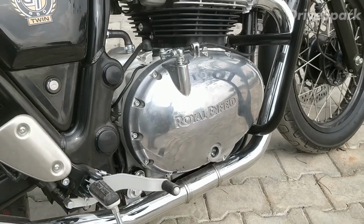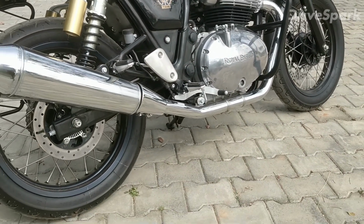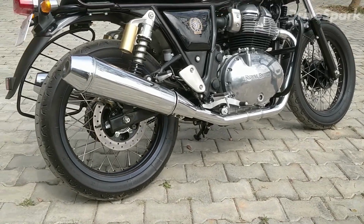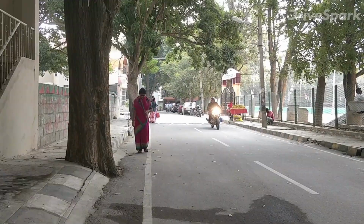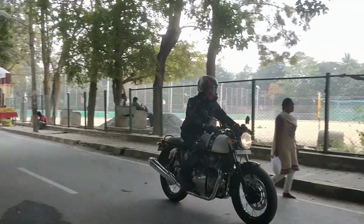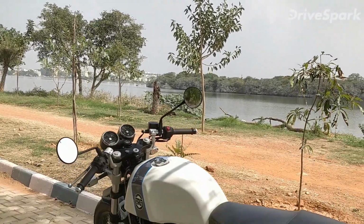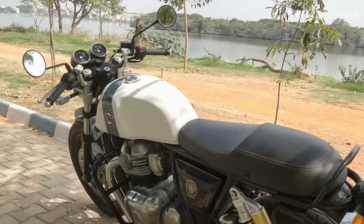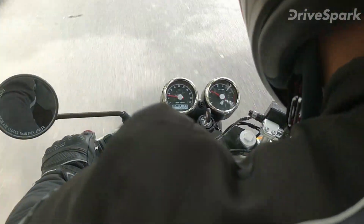The 648cc motor puts out a maximum power output of 47 bhp at 7250 rpm and a peak torque output of 52 Nm at 5250 rpm. With the Continental GT 650, Royal Enfield has upped the game and has moved to a 6-speed gearbox assisted by a slipper clutch. Just to draw a comparison, the older Continental GT 535 pushed out just 29 bhp and 44 Nm and was driven by a conventional 5-speed gearbox.